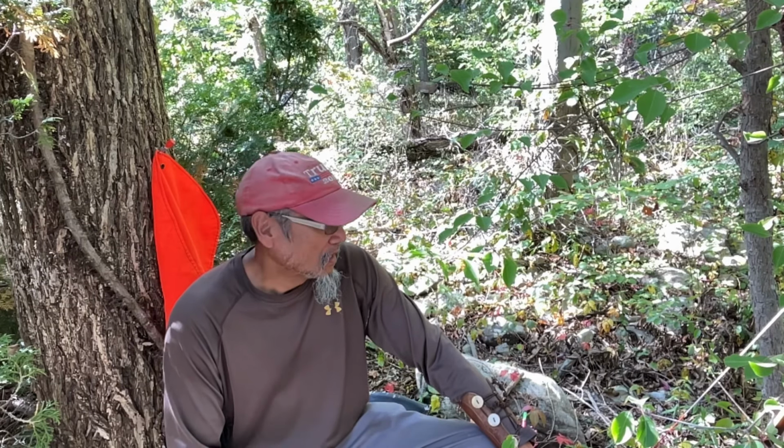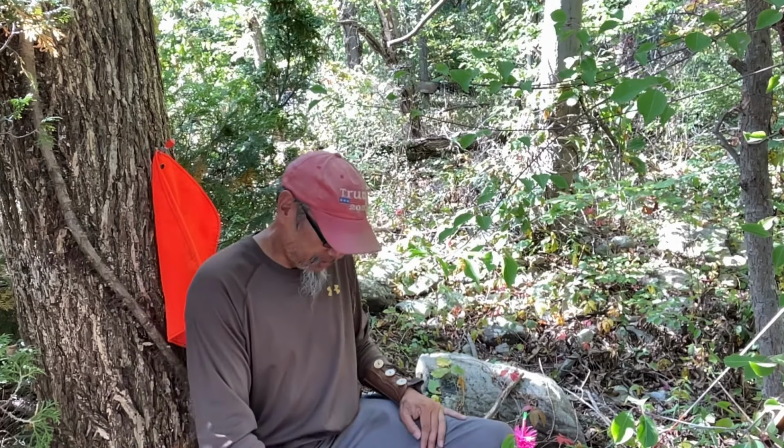Sure would have been nice to put his meat in the freezer, but well, I'm hoping in the next few days I'll get a chance to get out, and maybe a doe will give me the same kind of opportunity that this buck did, and then I don't have to worry about the earn a buck situation.